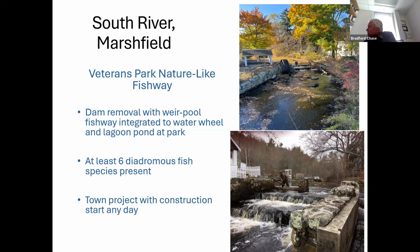There's a lot of money that's coming through the U.S. Fish and Wildlife Service, the NOAA Restoration Center, the Division of Ecological Restoration. A lot of federal money is working on these projects right now. I just don't have enough time to cover them all. So I'm going to talk about ones that are coming to construction or constructed.